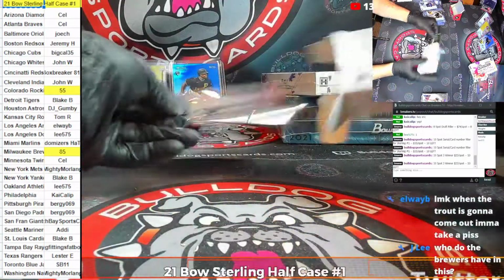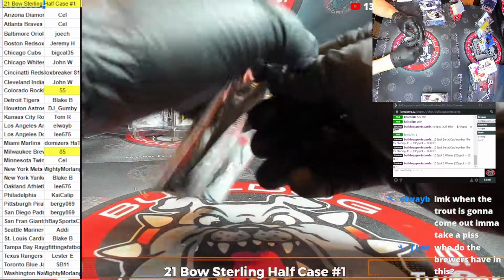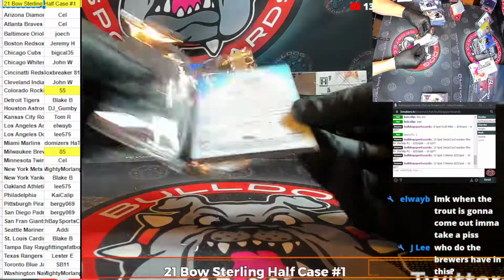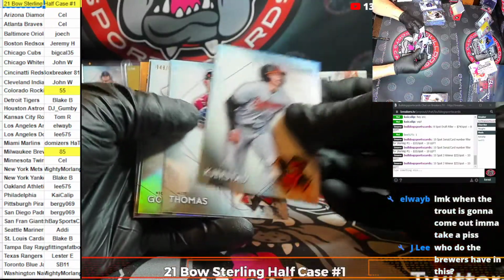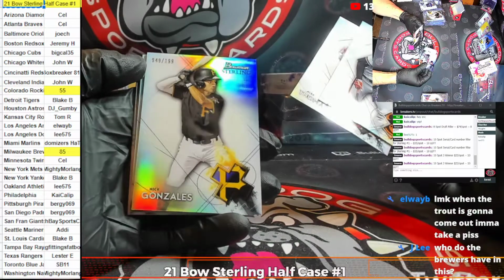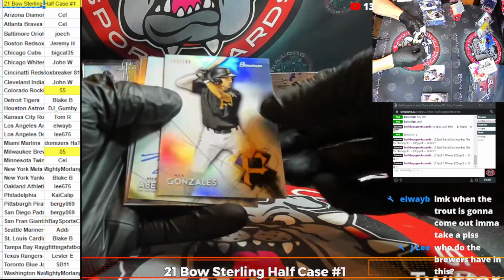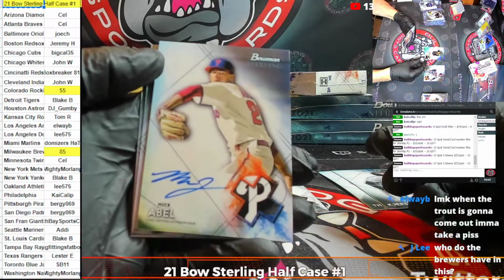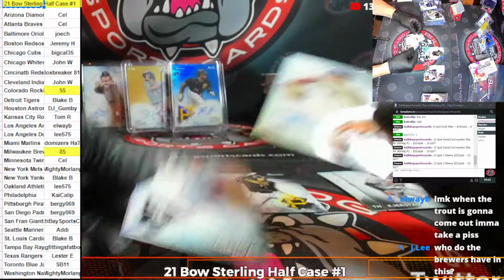They have, like, Heidbert Perez. I can't think of them off the top of my head. I just looked at the list, too. I had them all up on the list. I just looked at it. A Jerstad, a Thomas, a Nick Gonzalez to 199 for the Pirates, and a Mick Abel for the Phillies. Second auto for Kai Calip and the Phillies.